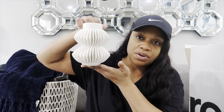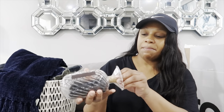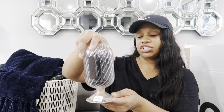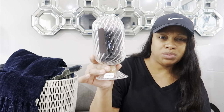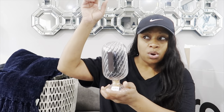So this was the other item that I picked up from CB2, and this was the fourth item that I picked up, which has the match sticks in it. It's called a match cloche. I think that's how you pronounce it. But this was, I wanna say like $20 or $30. They had a larger one, which was probably about $50.